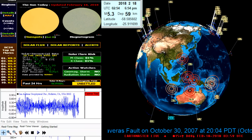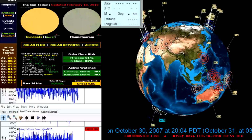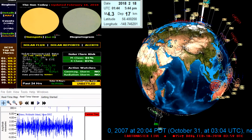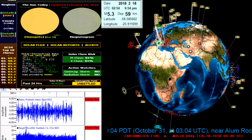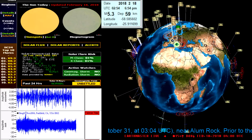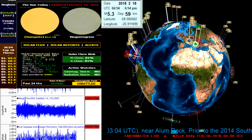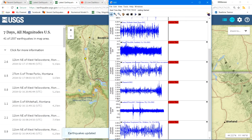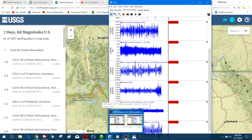A lot to talk about. More specifically, Yellowstone being quite active today with their earthquake swarm. Quite a cluster of earthquakes going on there in the northwest corner of the park. We'll jump right into that and cover the activity that's going on there in the beautiful national park of Yellowstone. Some interesting activity.